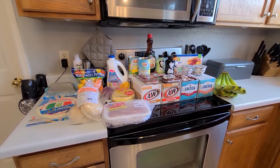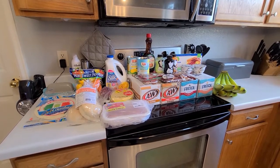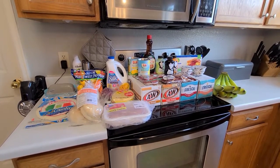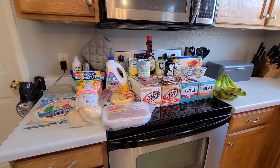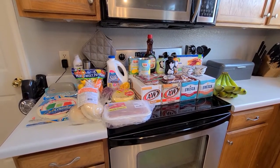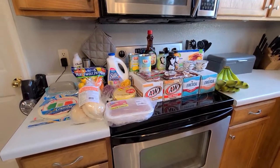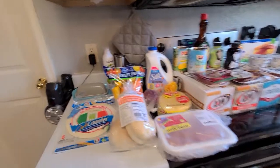I wanted today to share with you my King Soopers haul. We recently went to Trader Joe's. We were going to go to King Soopers the same day, but we didn't. So now I am bringing you what we picked up at King Soopers as well as our meal ideas with each of the items. So let's get started.